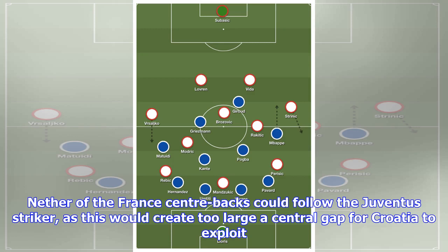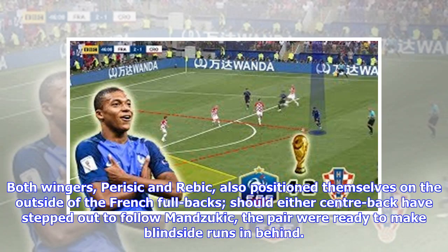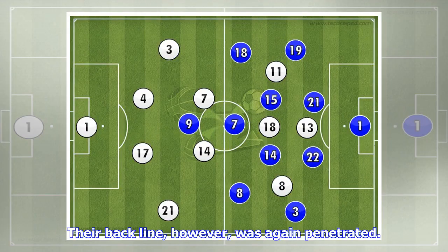Neither of the France centre-backs could follow the Juventus striker, as this would create too large a central gap for Croatia to exploit. Both wingers, Perisic and Rebic, also positioned themselves on the outside of the French full-backs. Should either centre-back have stepped out to follow Mandzukic, the pair were ready to make blindside runs in behind. Their backline, however, was again penetrated.